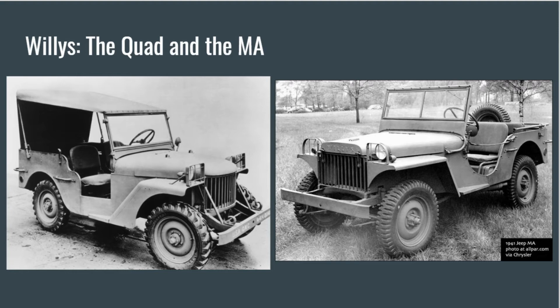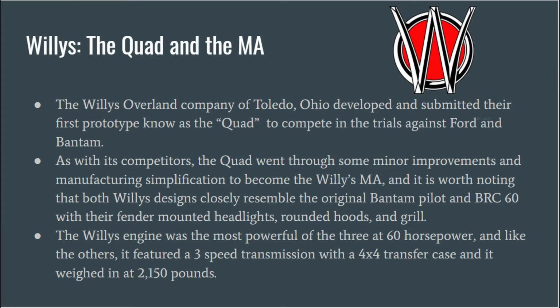Willys was the final competitor in the trials, and they submitted their original design known as the Quad. Now, much like the other 2 competitors, their design went through some minor upgrades before being renamed the MA, with M standing for military and A standing for the first prototype design that they created. The MA featured a more powerful 60 horsepower engine and a 4x4 transfer case with 3-speed transmission, much like the other 2. Now, the Willys MA design had very similar features to the original BRC, with more rounded curves and features that were less simple to produce. However, the military preferred the 60 horsepower engine in the Willys design over the 45 horsepower engines of the others.